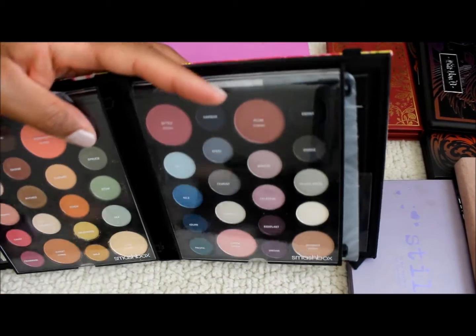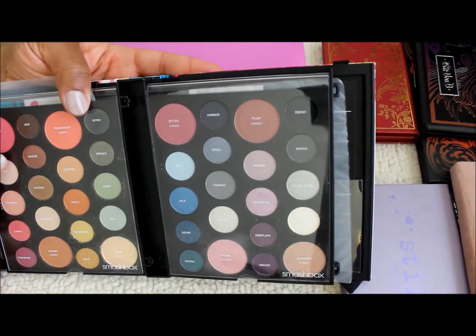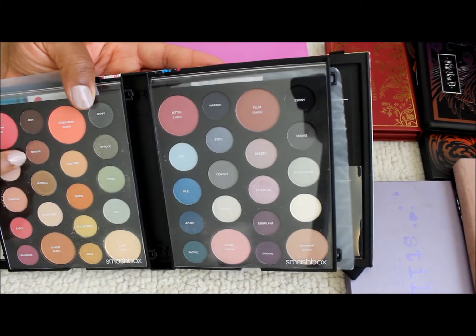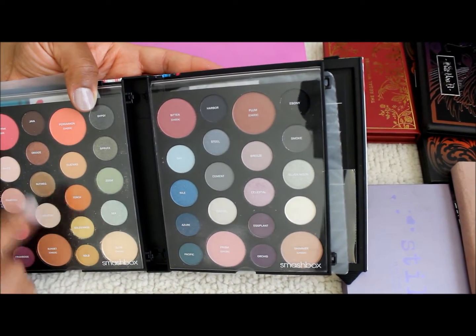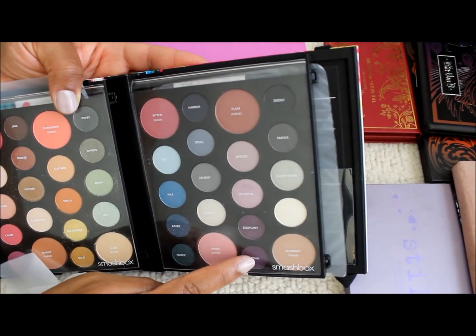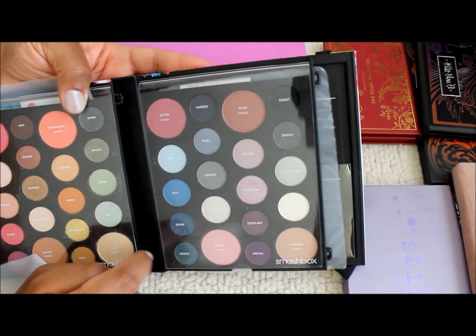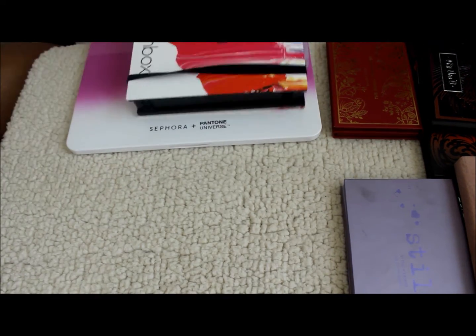But then it has some bomb colors, like super pigmented bomb colors, like this brown and this copper color and this orangey color and this nutmeg are so pretty. And this purple over here is really pretty. This green is pretty. So for the most part, I like it.